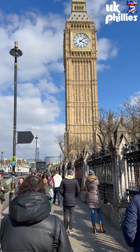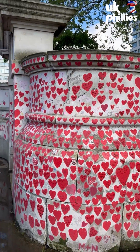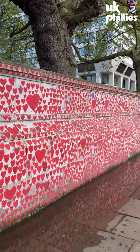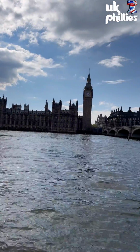Keep on walking down there. That will take you to Victoria, where Victoria coach station and train station are. And if you keep going from there, you'll get to the likes of Harrods, Knightsbridge, Kensington, Hyde Park, all that area. Keep walking down here by St Thomas Hospital. That will actually take you to Battersea, which is about a 40-minute walk from there as well.